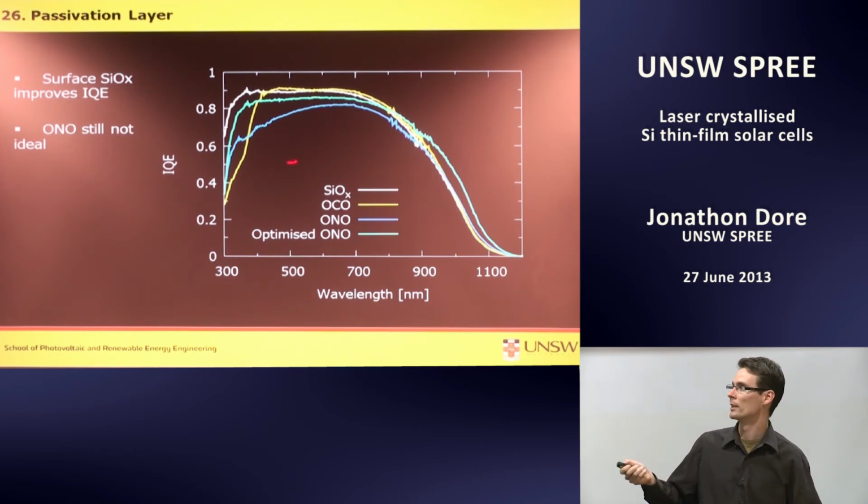So we're not seeing this drag down because of parasitic absorption. This is actually what's coming out of the silicon itself. And we've improved it quite significantly by using this optimized stack. And that's what's led to our latest efficiency records.